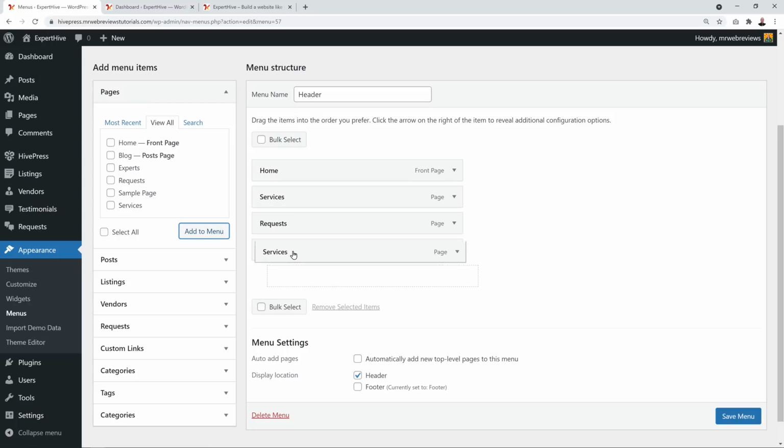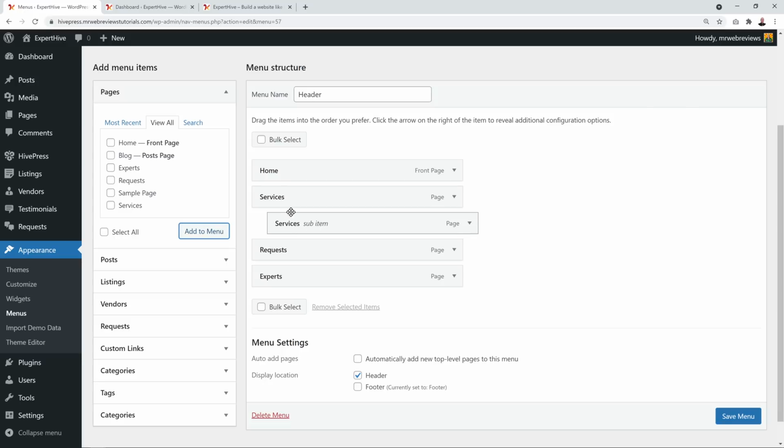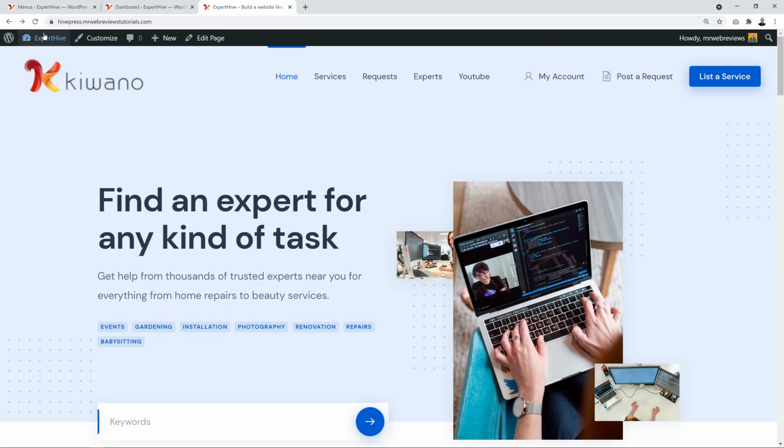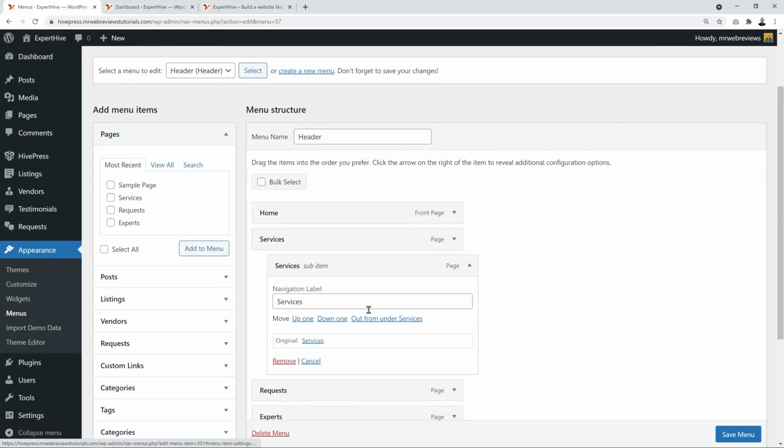Now you can move things around as well. As you can see, I can move them around. And you can use this indentation. If you drag it to the right, it will be like a sub-menu. So you have menu and then sub-menu. So if I was to save this now, let me show you very quickly in the front end. If we refresh that page now, as you can see, we have home, services, and then a sub-menu, services again. So that's basically how you can add a page or any element to your menu section.